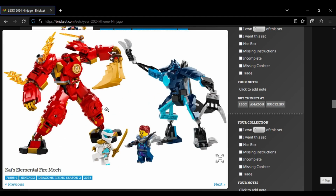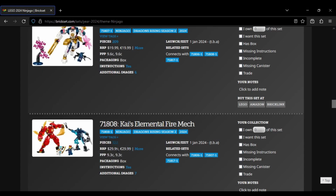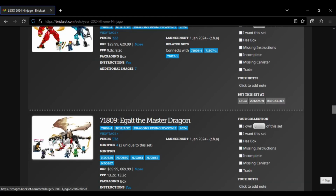All right, another elemental mech. The villain mech looks very bare bones. It looks like you could just knock it right over. It doesn't seem very stable. This one looks good, and it's only a little bit more expensive than the solo mechs.